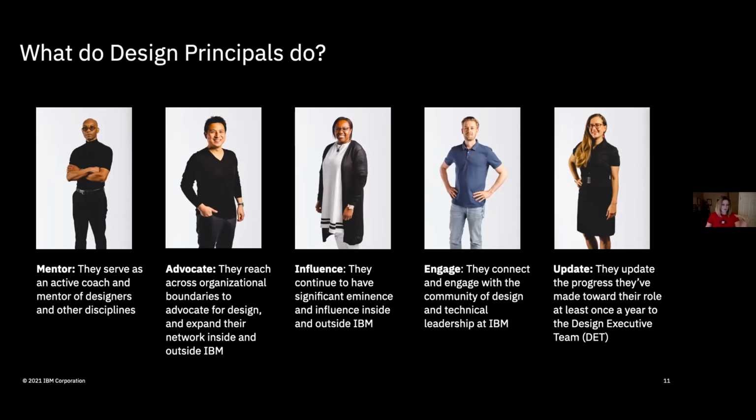Although we're affiliated with particular business units within IBM, we are looking both across boundaries within IBM and also networking outside of the organization to advocate for IBM Design. Design principals are practitioners with strong T-shaped design skills and a sustained level of achievement over time. Some of our design principals have been in IBM quite a long time, like Herman and myself, and others are newer to the organization and bring experience from outside of IBM that they contribute, and become design principals once they join our organization.